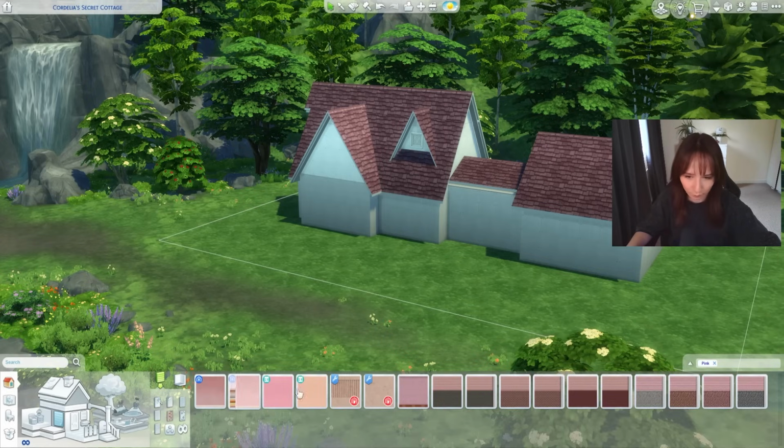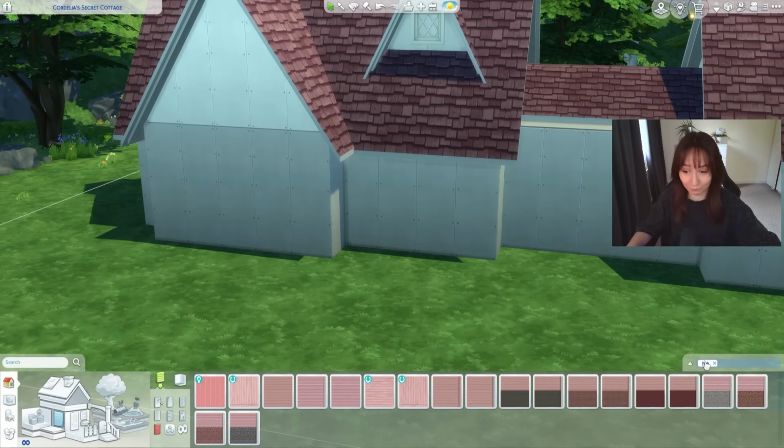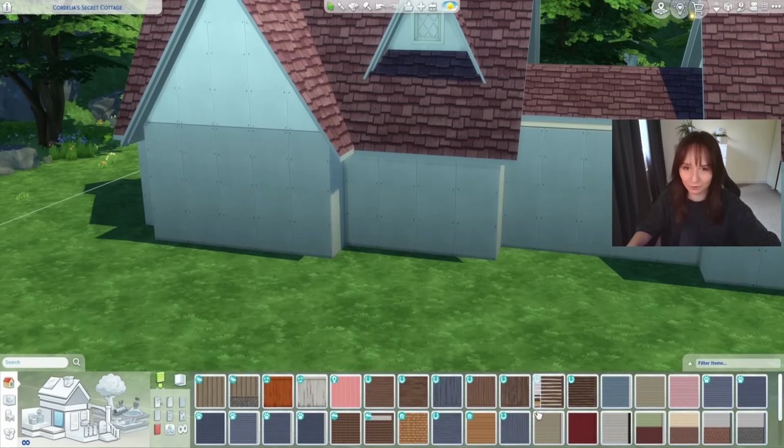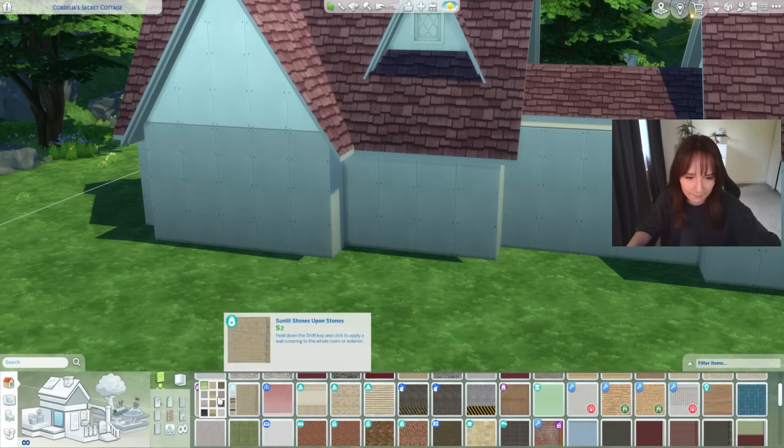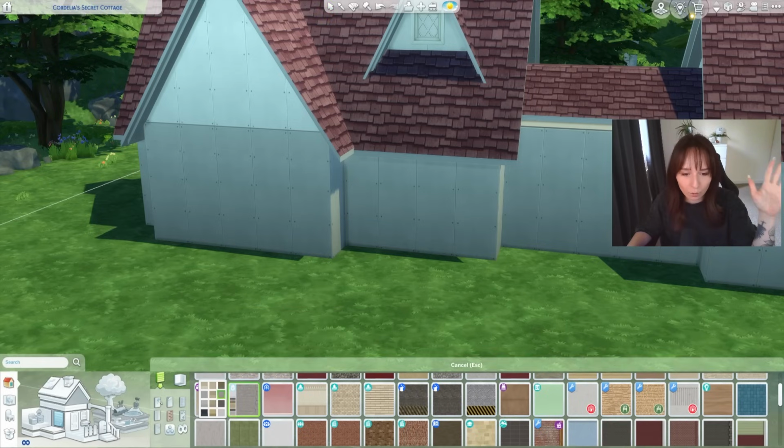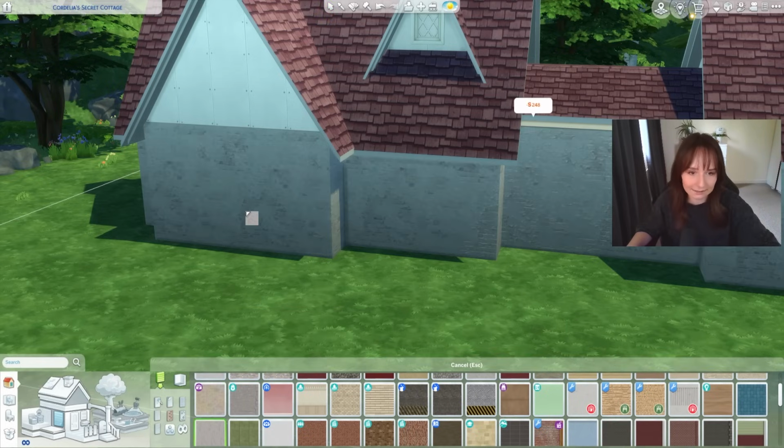Let's see what we have to work with. We don't have many nice pink stones, so maybe actually we could go for the pink roof, but with a regular cottage stone wall. You get me? That could work. Now, some Irish homes are made with this plaster kind of wall.